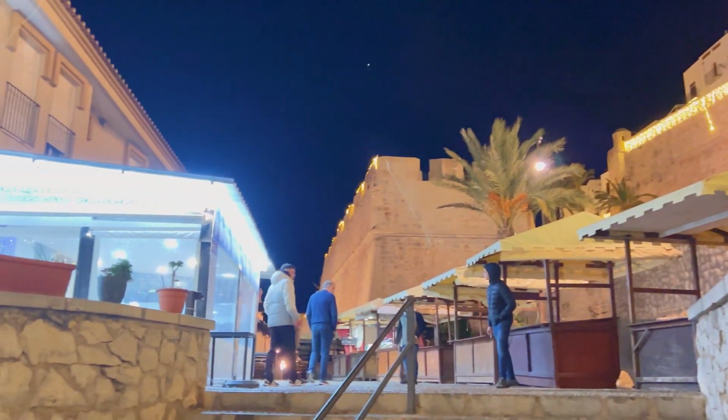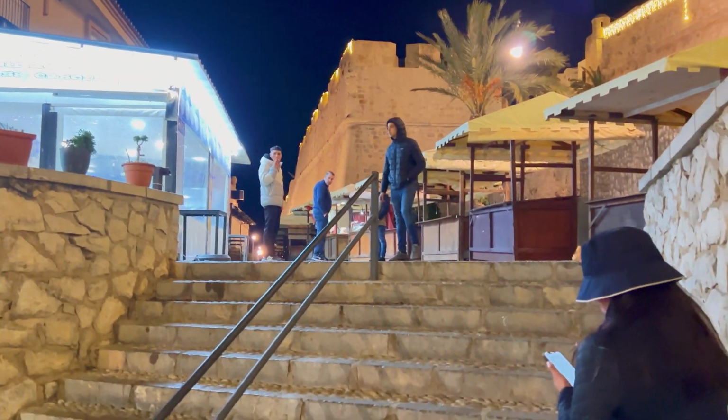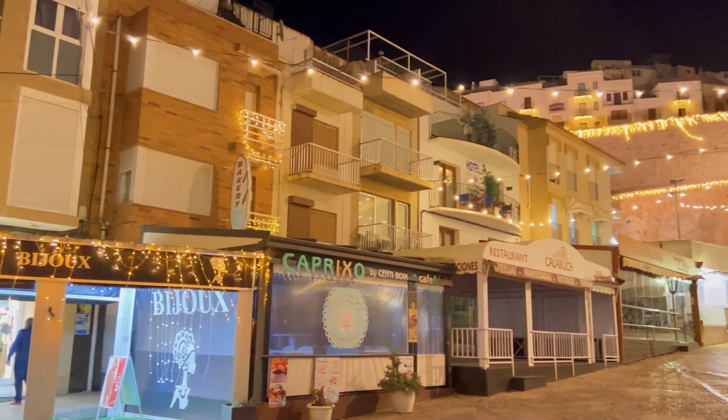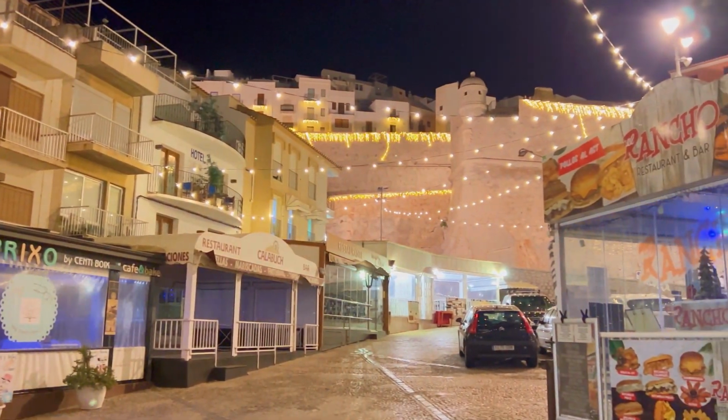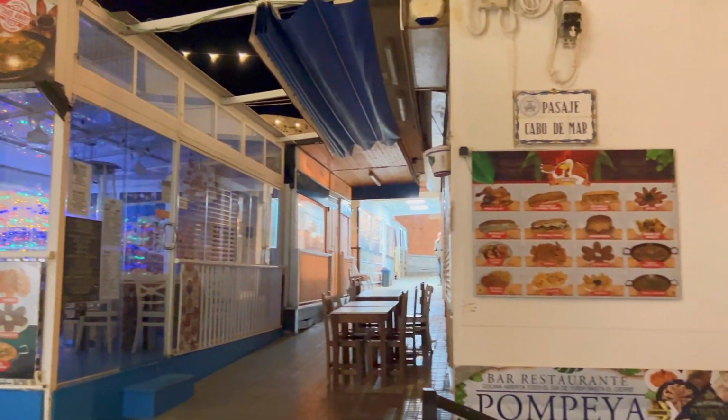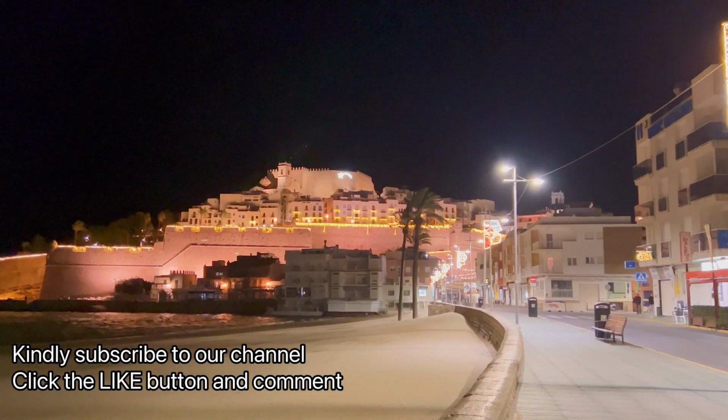As our journey through Peniscola comes to a close, we've immersed ourselves in its rich history, stunning landscapes, and vibrant culture. And from the majestic castle of Peniscola to the serene shores of its marina and the timeless charm of its old town, this coastal gem has captivated us at every turn.